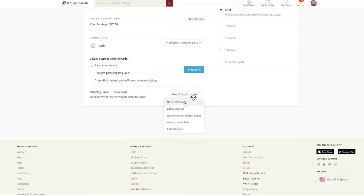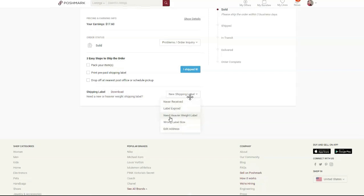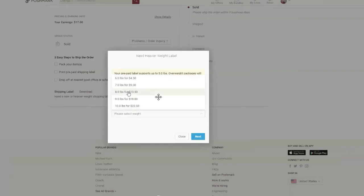Here you can give them the reason why you need a new label. So if any of these ever happen to you in the future, here's where you'll find it. If you need to edit the address, if you never received it, the label expired. Right now we need heavier weight label. Here you'll select the weight you need.